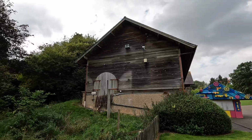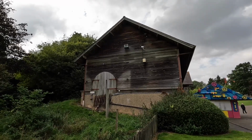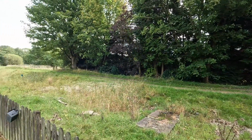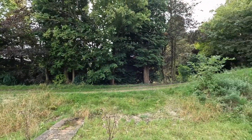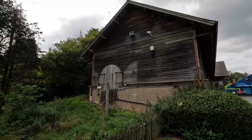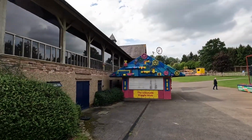And here we are at the saddest section of Lightwater Valley. This is where that iconic coaster, the Ultimate, once stood. This is its old station building, looking a little bit sorry for itself, and the coaster has been completely removed. Such a shame. As I said earlier, such an iconic ride, 7,500 feet of track, the longest coaster in Europe, removed by the park to fit in with their new family-friendly direction. Strange not seeing it here.